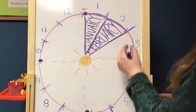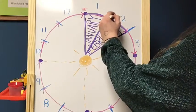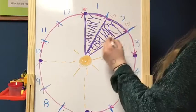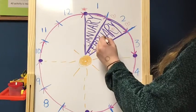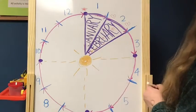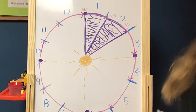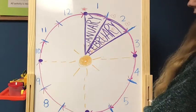February is the name of your next friend. February is a special month because it's the month of Valentine's Day, the month of love. Have you ever celebrated Valentine's Day? Well, your special friend February is very romantic and lovey.